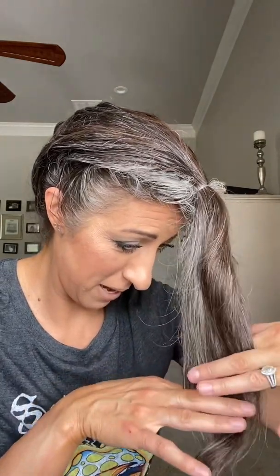Okay, so for me, the length of my hair, you guys are gonna think this is ridiculous. I'm just gonna let it kind of sit and cut into it. No, I'm not. This is really difficult to explain.